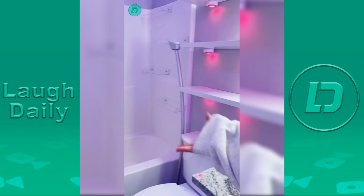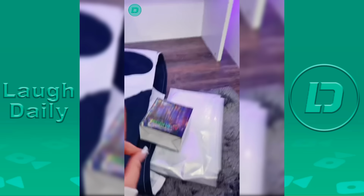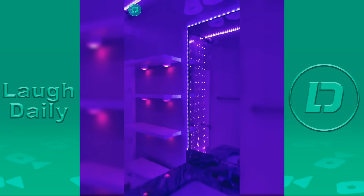Since my bathroom is pretty small, showering is even worse, so I bought a curved shower curtain rod. Hopefully it'll make it feel bigger. For my shower curtain, I was going to use this cow print one, but when I put it up, it made my bathroom look so small, so instead I'm using a clear shower curtain liner with these curtain lights. Wow, that's different. Okay, these are waterproof, by the way.